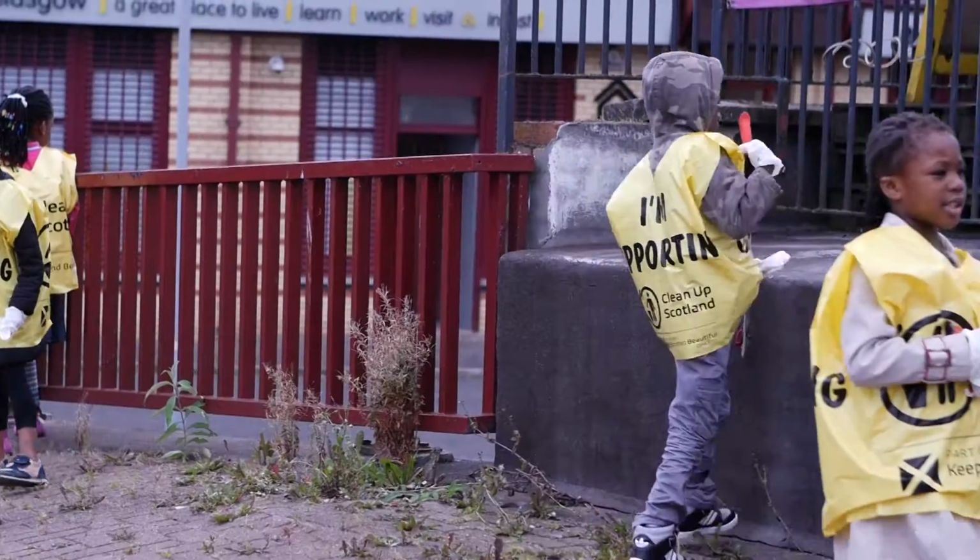It's really good to help the community. Litter, it helps people feel better. It helps other people to not carry on to add to the litter within the street. So it's a great activity to keep the community regenerated.